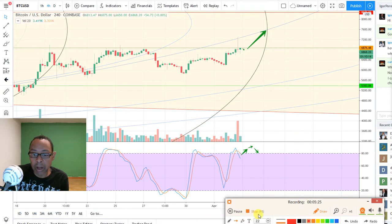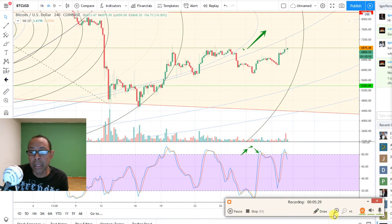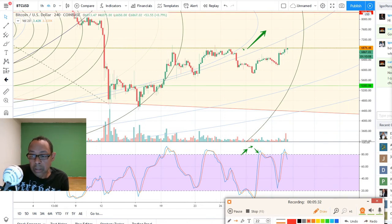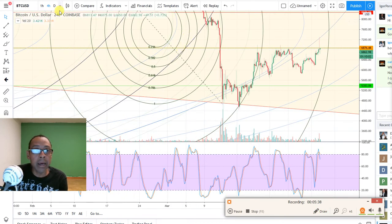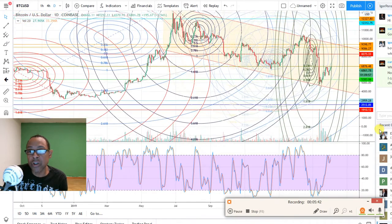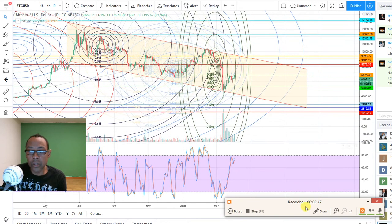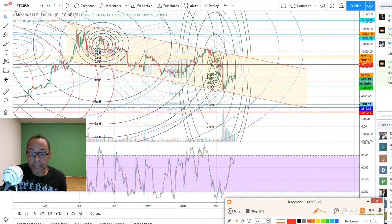Turn drawing mode off and zoom out on the chart so we can see what the parallel trading channel looks like in the macro. Okay, here we go. Zooming out, let's look at the 1 day. It's easier to see in the 1 day. And let's scrunch this chart down. Please ignore all of the messy lines from the past. So let's draw on this chart.